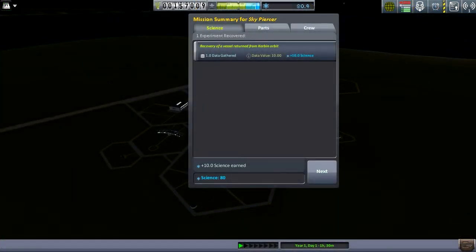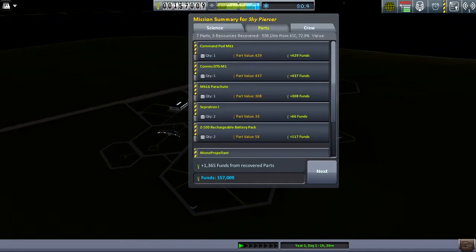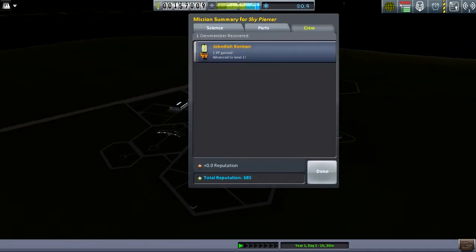Alright. Didn't get as much science as I was hoping for. But that's okay, I guess. We've got a good amount of money. Jebediah is now a level 1 Herman. Good job, Jeb. Really good job.